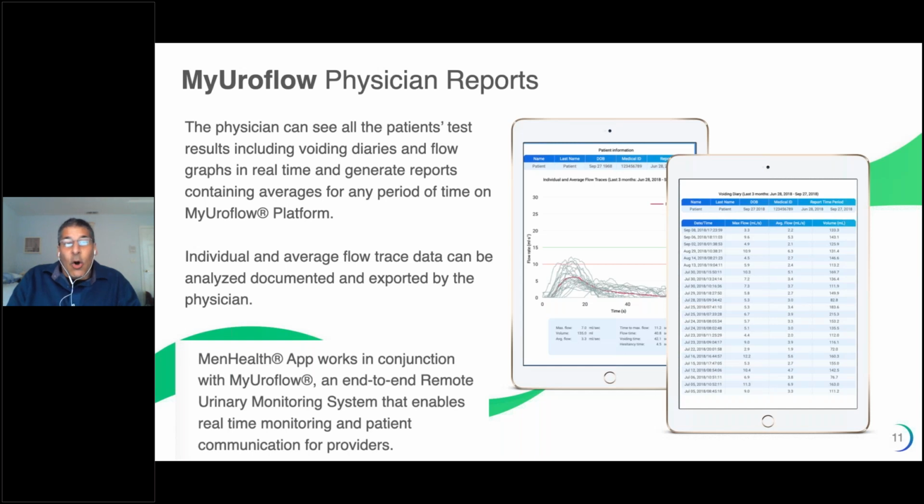You can see all the patient's test results, including voiding diaries, by just clicking on the table, and the individual and average flow traces can be analyzed and exported by the physician to the medical record. So it works in conjunction with MyFlow and this so-called end-to-end remote urinary monitoring system that allows not only real-time monitoring, but the patient can communicate with the provider.